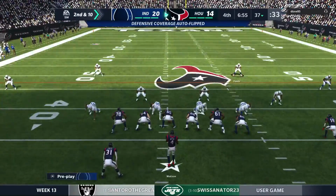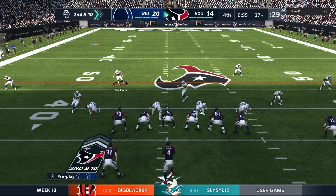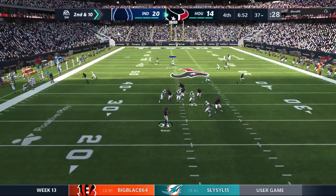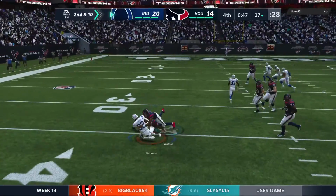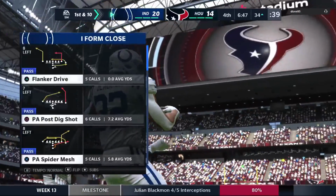Line of scrimmage, again the 37 as they line up 2nd and 10. 58, boys, 58. Throwing again, Watson. Trying to get it to Cobb, and it's intercepted. Picked by the rookie Julian Blackman. And the return will be stopped at the 34-yard line.